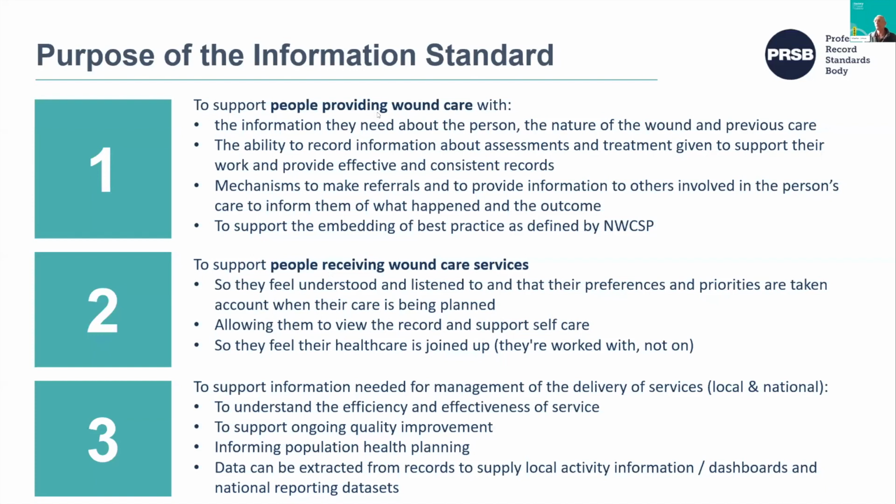So what was the purpose? Essentially, we need to provide support to professionals with the information that they need about a person, the nature of the wound, previous care, to be able to share that information easily, mechanisms for making referrals, etc. And essentially also to support the embedding of best practice, well, evidence-based practice as defined by the National Wound Care Strategy Programme.